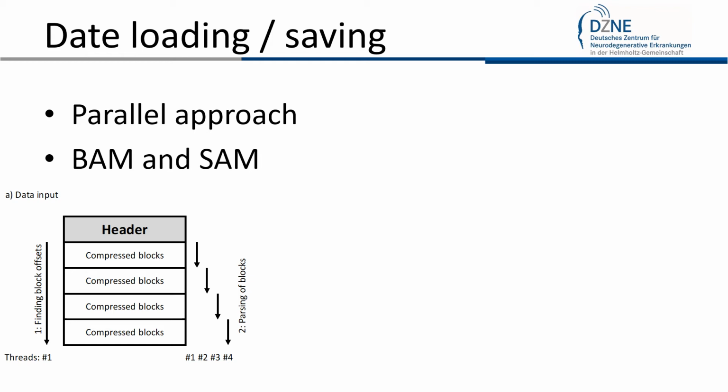To distribute our work, we first need to scan the file to find out the offsets of the blocks. These are not stored anywhere in the file otherwise. However, since our data is in the fabric-attached memory, the scanning of the input file can happen rather fast. Afterwards, we again distribute the compressed blocks to a number of threads for processing.